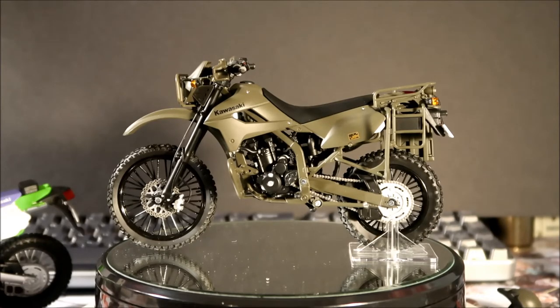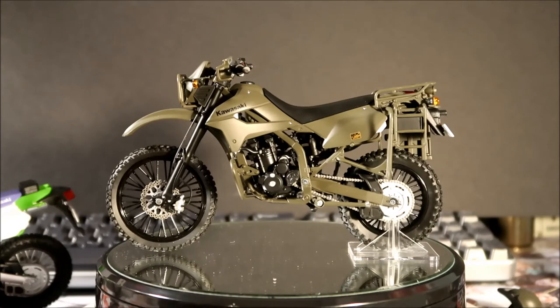I don't believe the U.S. Army uses motorcycles, except maybe the Special Forces, and I know the Marines use the KLR-650 for a recon motorcycle thing. They have to ride them on the beach because they're Marines. I've heard riding a motorcycle on the beach is not easy. All right, let's go take a look at this bike.